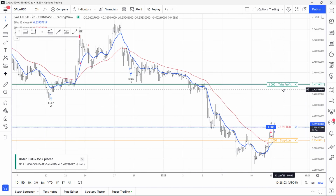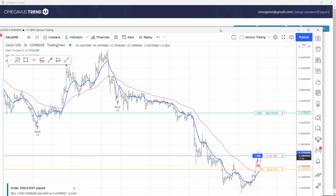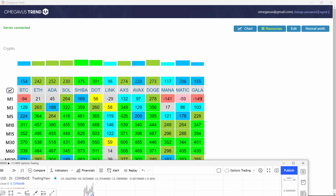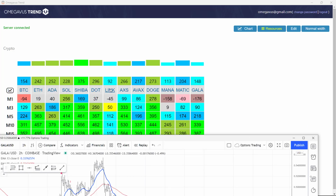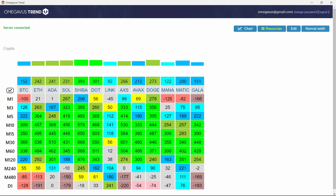All I have to do is just sit back and wait. I know it's going to go into a little bit of a negative. Why? Because Gala is taking a little bit of heat right now, right? Let's see AVAX, right? This one. Let's see how that one looks.